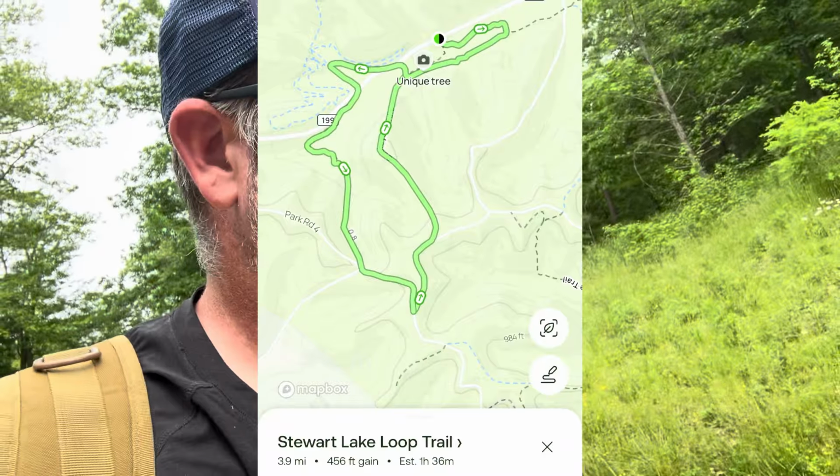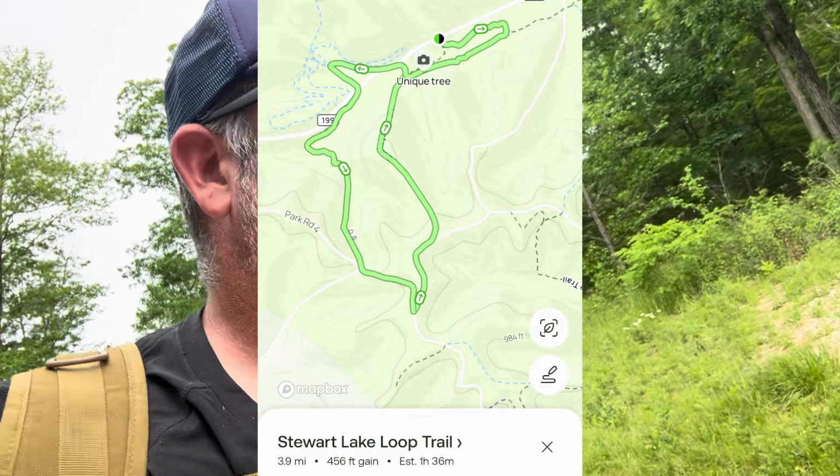My name is Nick. Today we are at Scioto Trail State Park. It is 1 hour south of Columbus. And today has not gone as I have planned. I was going to do 2 hikes today. One was 3.9 miles and the other one was 4.8 miles.